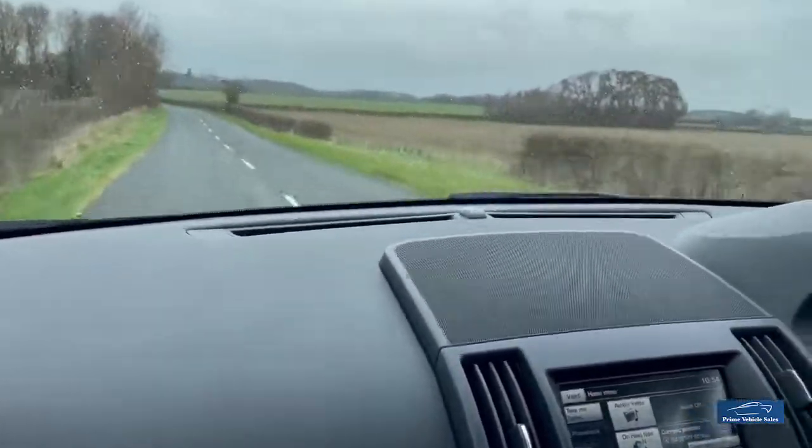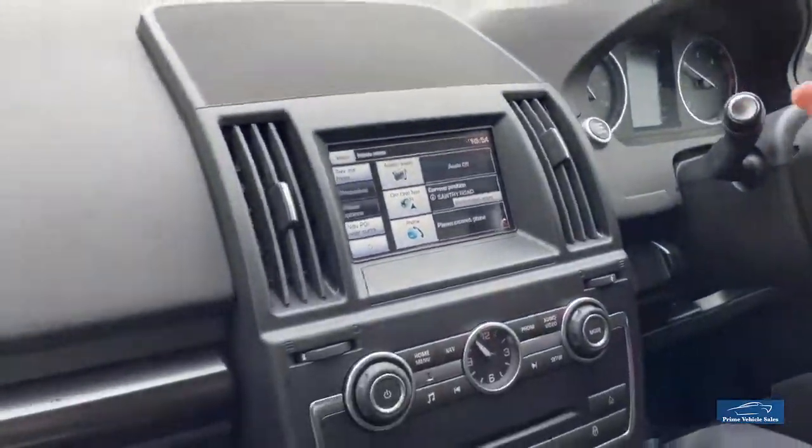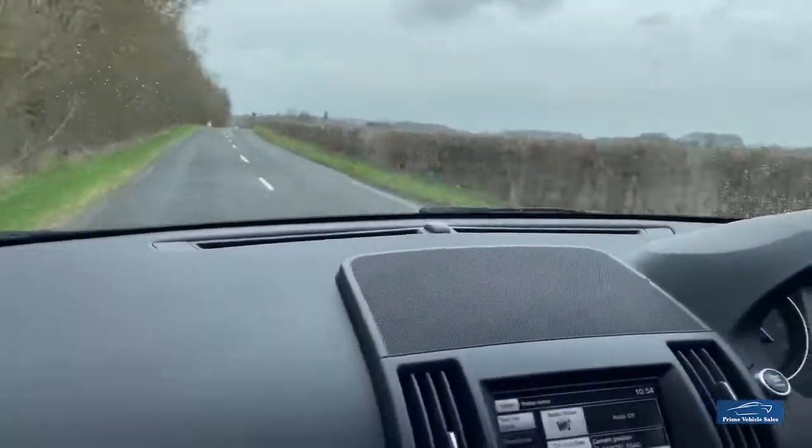Nice spec on this as well. You've got your Meridian sound system in it. It's all touch screen. It's got DAB, nav. You've got rear parking sensors on it and your climate control and heated seats.